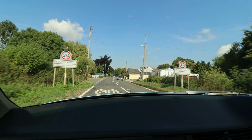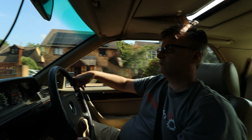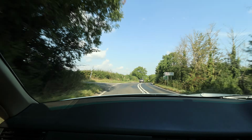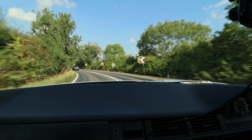And this is Farthinghoe. Slow down and see more. Look at the retro garage. Z-Benz, amazing. That queue of traffic, on point, typical.